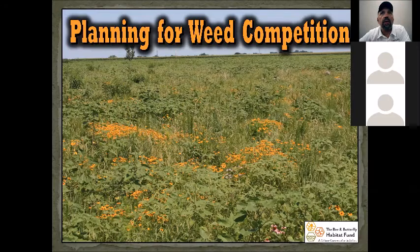The next thing that I want to suggest to you is that you need to plan for weed competition. This is an example of a planting in year 1, and it has all kinds of volunteer plant species that have showed up in this planting. In this case, there's a lot of sunflowers and giant ragweed in this picture. That's pretty natural. It's going to happen.